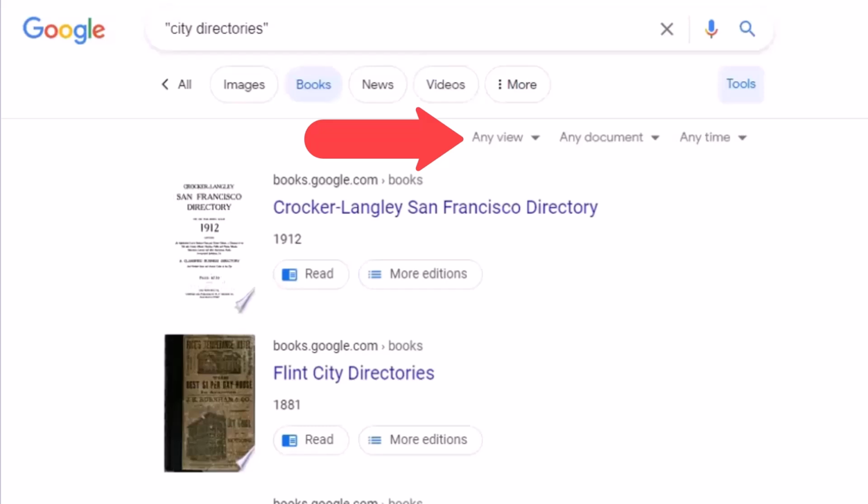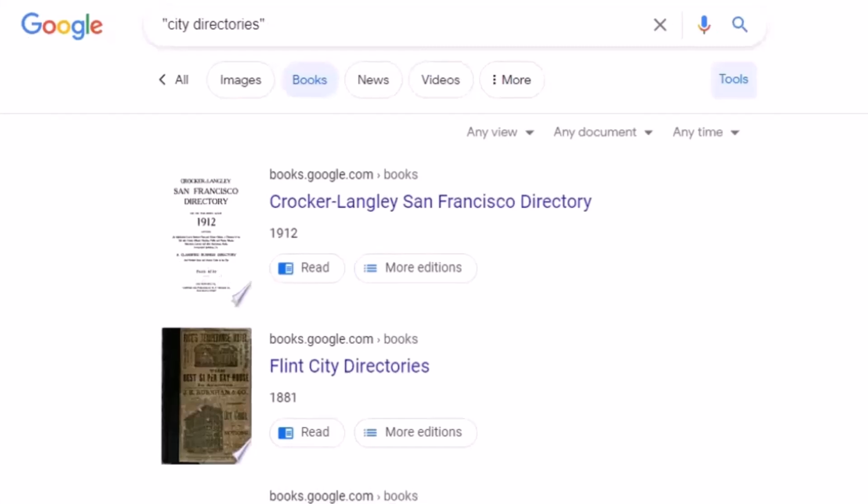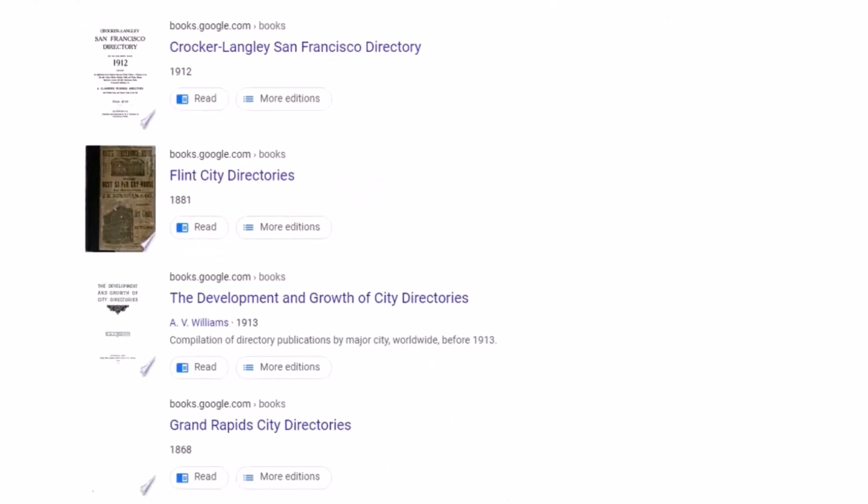Or any view is going to be whether it is a snippet view or a full view. A snippet view is not going to give you as much as the full view or the free view. So here I did city directories, and you can see there's one for San Francisco, there's one for Flint, Michigan, there's some Grand Rapids, so they do have some city directories here. I could do a better search by adding a place as well and rerunning this search.